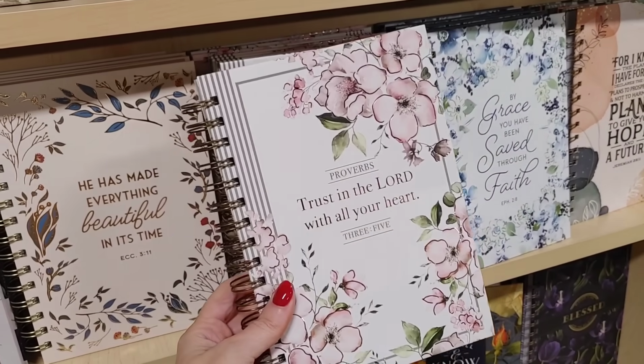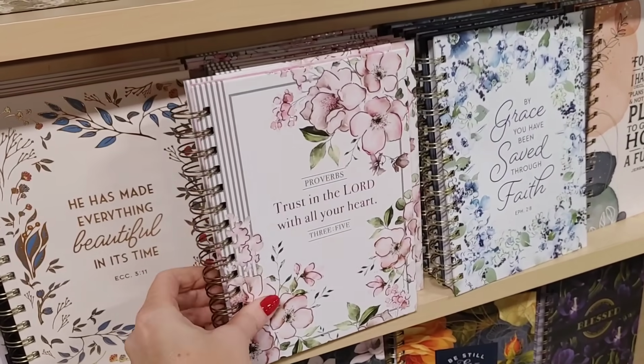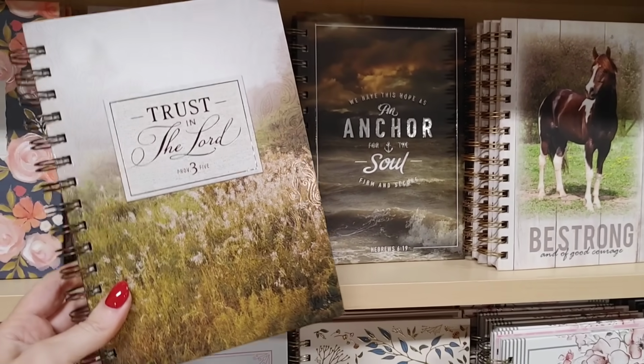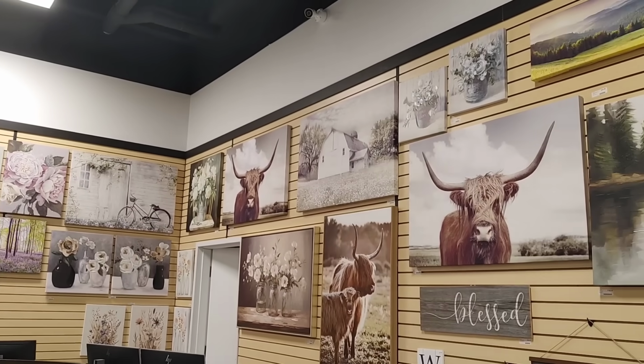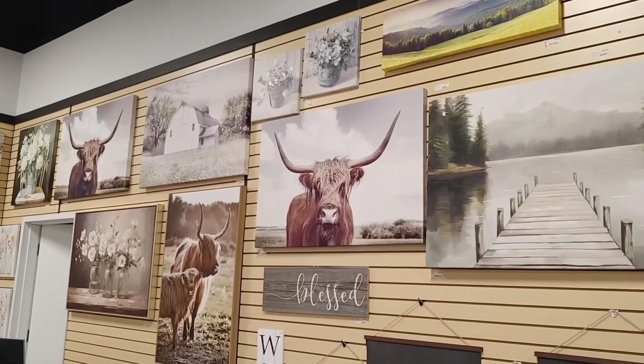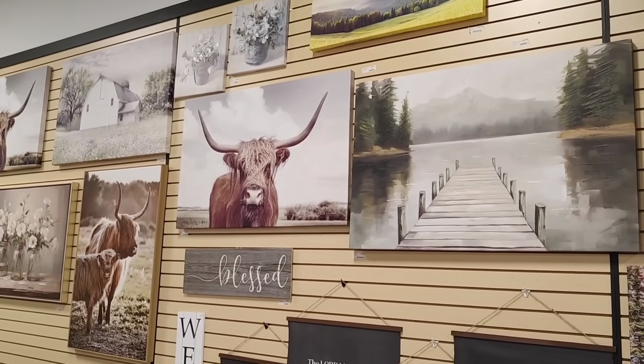It's also great to come here for birthdays, just anything where you want a gift that's really special and a little bit more personalized. I feel like it's hard to find items like this nowadays, so it's just a really special store. You can see all the gorgeous wall art also.